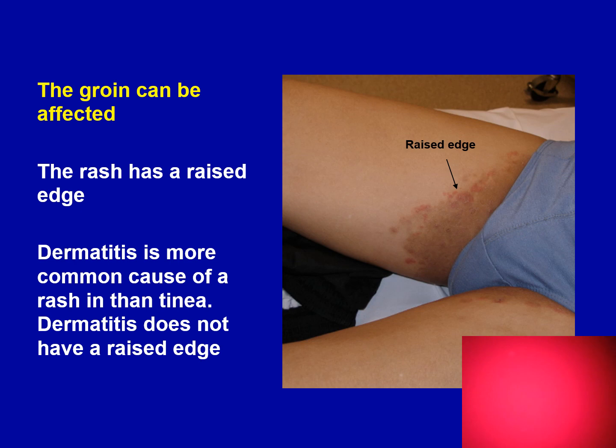The groin is often infected. In this patient there is the raised edge and a clearing centre, but the clearing centre is dark in colour. This is because inflammation has caused a stain. The stain will fade over time if the fungus is eliminated. You should realise that dermatitis is a more common cause of a rash in a groin than tinea.